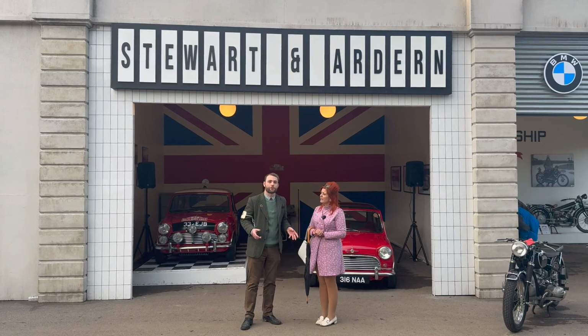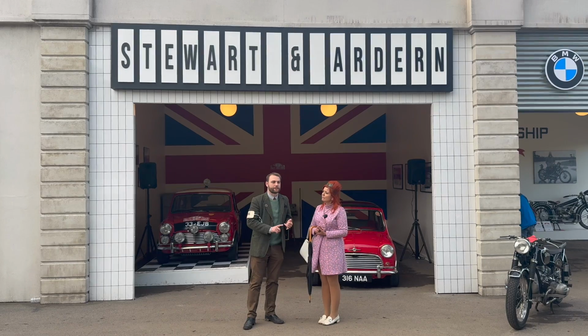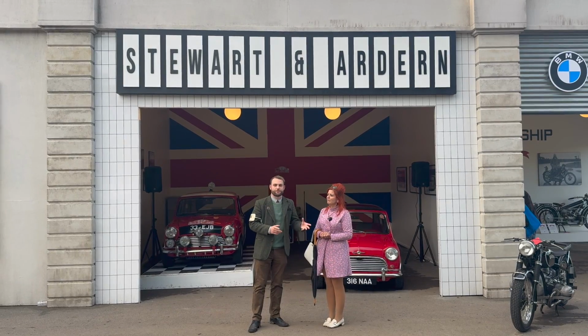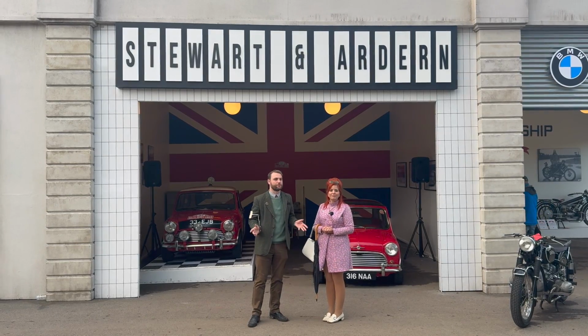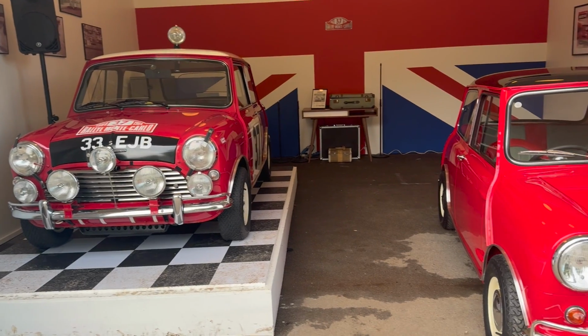So if you've got a Morris, whether it be a pre-war Morris, like a Morris 10 or a Morris 8, if it was registered in London, it's probably a Stewart and Arden car. If you've got a post-war Morris, a Minor, a Mini, an 1100, if it's a London registered car, 9 times out of 10, it's these guys. So they were big players.